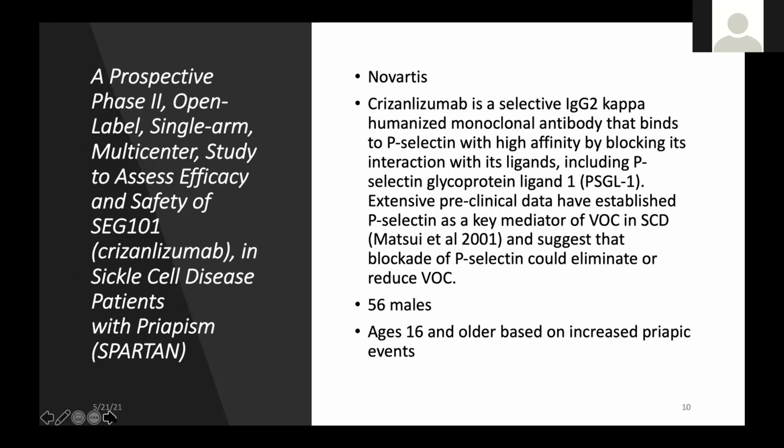The next trial I'd like to show you is from Novartis. This is a prospective phase 2 open label single arm trial. It's multi-centered. It's a study that wants to look at the efficacy and safety of SEG101, which is crizanlizumab that Dr. Jackson spoke of. This is looking at this medication specifically for sickle cell patients who have priapism. Crizanlizumab is a selective IgG2 kappa monoclonal antibody. It binds to P-selectin with a very high affinity, blocking its interaction with specific ligands, and thus hopefully reducing VOC, reducing adhesion, reducing aggregation, and hopefully decreasing priapism. So this will involve about 56 males enrolled in this trial, ages 16 and up.